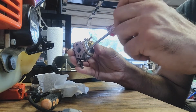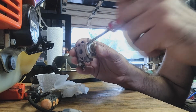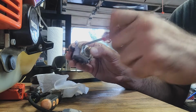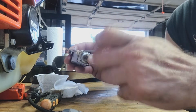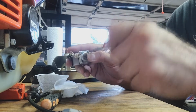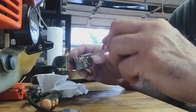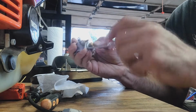And generally, it's cheaper to just buy a new carb, because some carb kits cost $7 to $10, and you can go right on Amazon and buy a Chinese-made carburetor for about $10 to $15. So the way these are made nowadays, they're just meant to throw away at this point. But since it's Sunday, I have nothing else better to do.